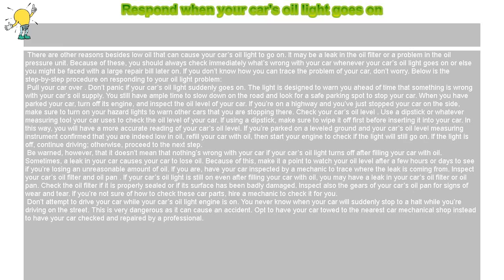Respond when your car's oil light goes on. There are other reasons besides low oil that can cause your car's oil light to go on. It may be a leak in the oil filter or a problem in the oil pressure unit.